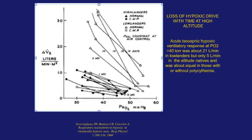The mean responses were not significantly different in 4 polycythemic altitude natives with a hematocrit over 70 from the other normal subjects also living at Cerro. This blunting of high altitude natives' hypoxic chemosensitivity was confirmed a year later in Sherpas living in high altitude Nepal by Milledge and Lahiri.